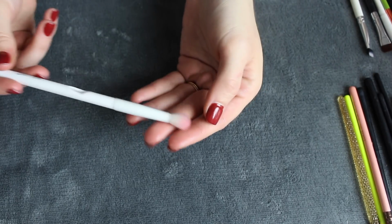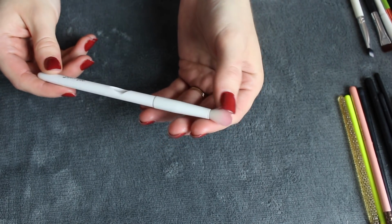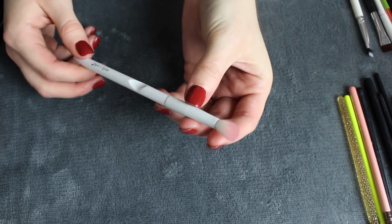This is another one of those Wet n Wild brushes that I showed you in the last segment. I just forgot to include it in that part, but I'm gonna keep this guy.